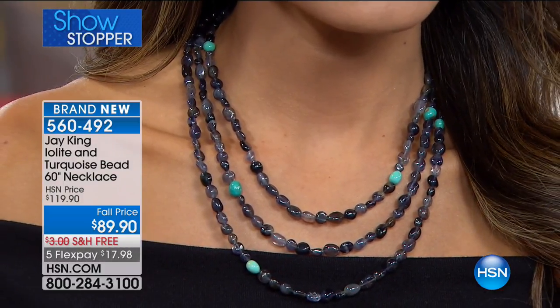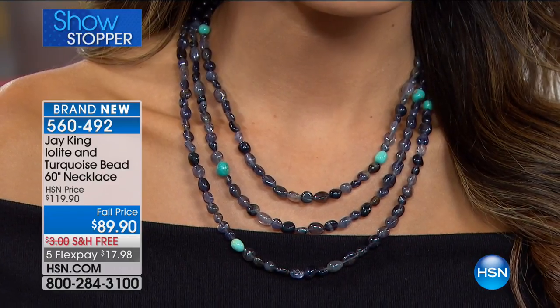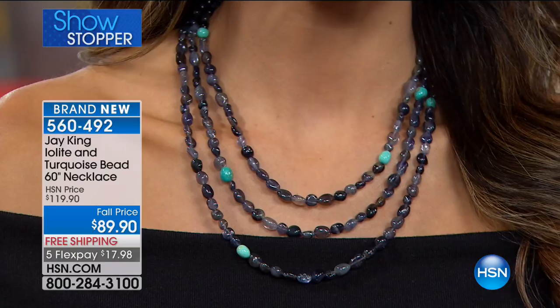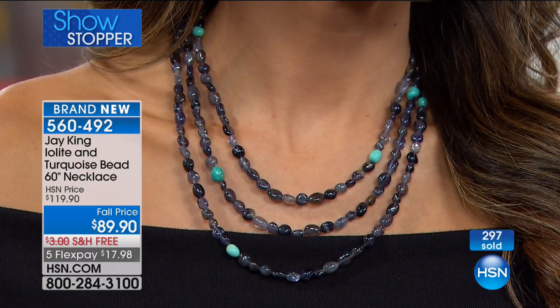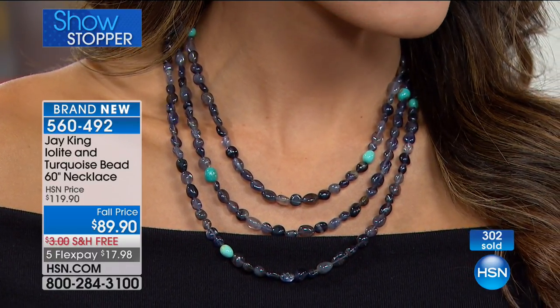You see here what Sue's done? Now Sue's wearing it one way, like with three. Okay, you've got 60 inches. I bet there are probably 50 different ways you can wear this. There are just so many. You think about a 36 inch being versatile, think about having 5 feet. And it also comes with the sterling silver finding. So let your imagination go crazy.